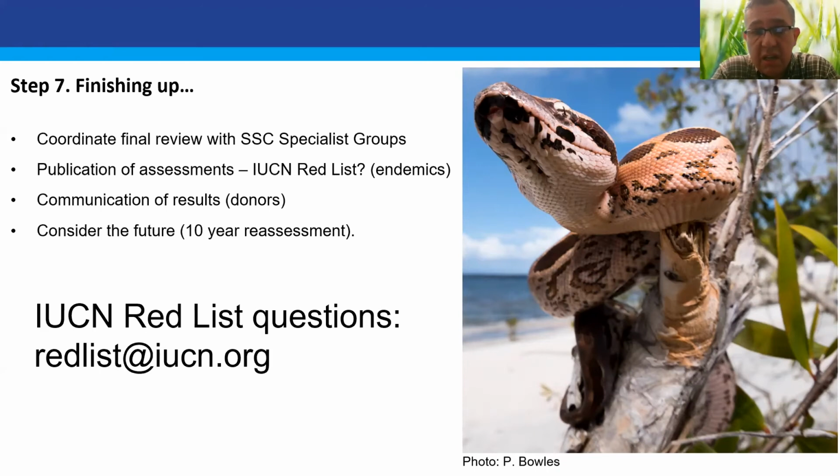And then you'll see that the second point here is publication of the assessments. You might want to publish them nationally, which is great, but also if you really want to raise the profile of some of these species, I'd really encourage you to get them onto the IUCN red list of threatened species. So that's going to be a case of connecting with the red list office to see how, and the SSC specialist groups to see how that can happen. And that's particularly the case for national endemics, those species that are only found in your country. If you undertake the assessment nationally, those endemics, and I think Simi showed some details about that for South Africa on a previous slide, we can bring those onto the IUCN red list. It expands the scope of the IUCN red list, but importantly, it raises the profile very much of those species from your country.